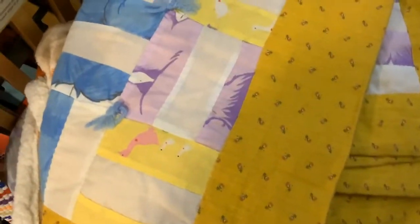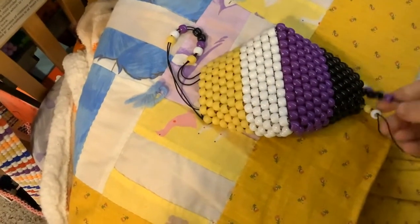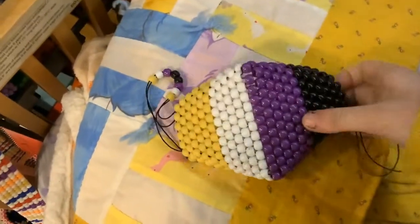Now, if you want to see a more recent candy mask, I made this NB one to go with my NB cat ears. I left so many beads off the string because I have my father's ears, and so it makes it hard.